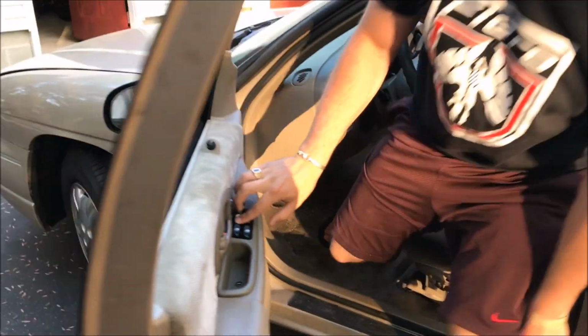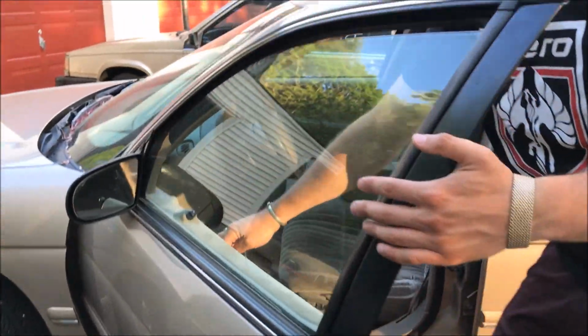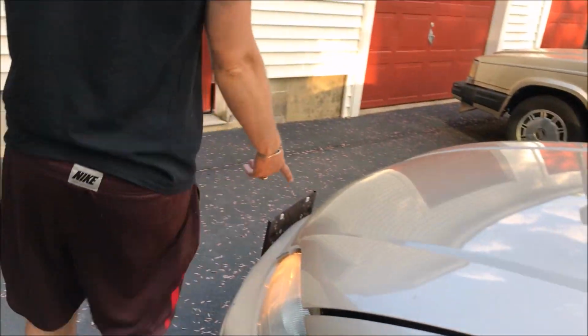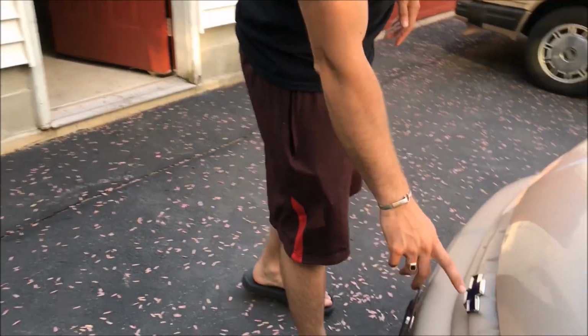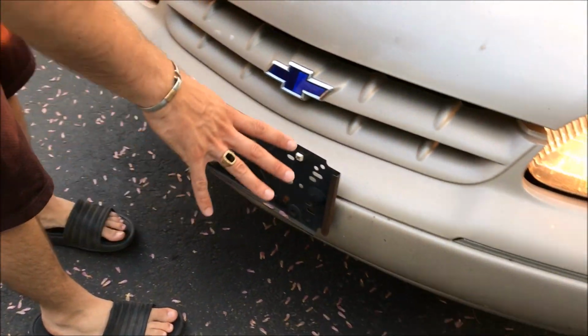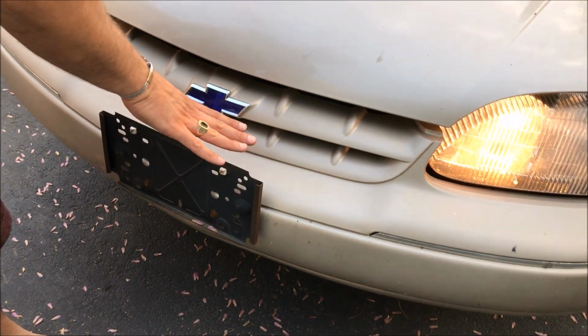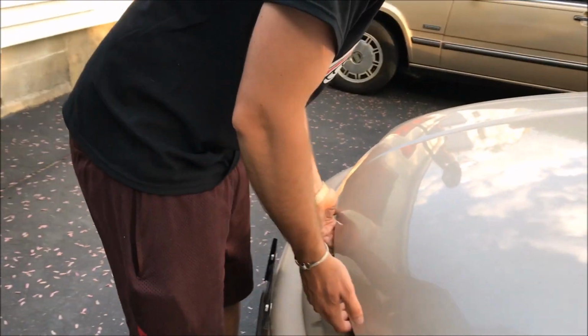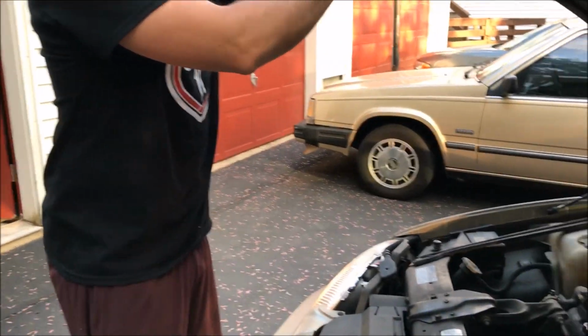Let's go have a listen to that engine. You can see power windows working perfectly. This is a little tacky the way they mounted this front plate thing. I'll probably take that off for the pictures when selling it, and then obviously they're going to need that to put a front plate on, but I think it's going to look better without that.